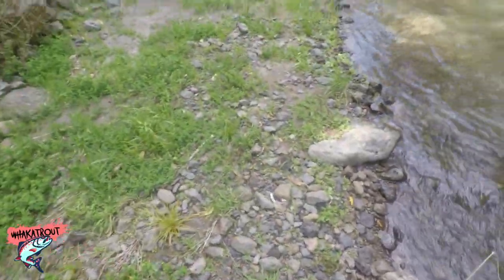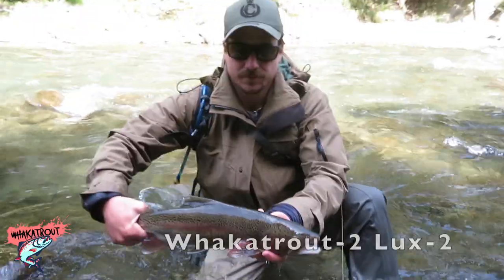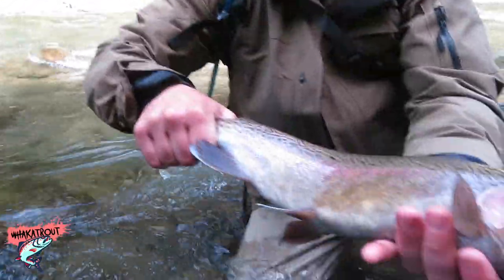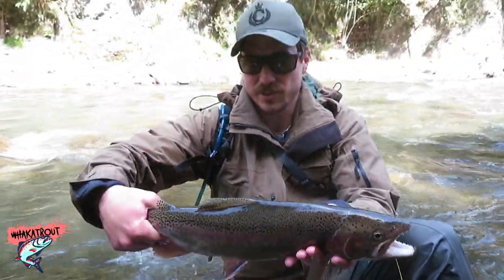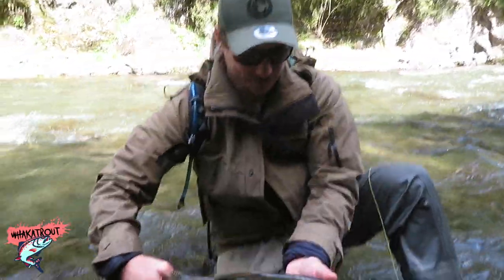Thank you for the mission. So I was so nervous, I was like, oh no, I'm gonna stuff this up. Woohoo! A bit coloured up, a bit dark, but yeah. Beautiful fish. Sweet. Nice little jet. Yeah. Good. On the way out.